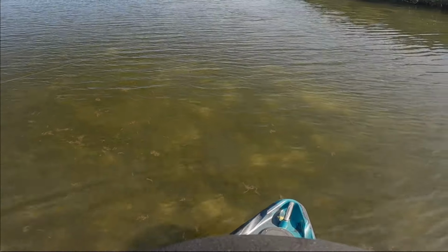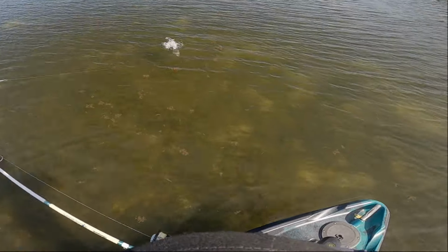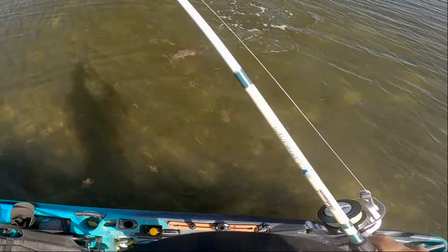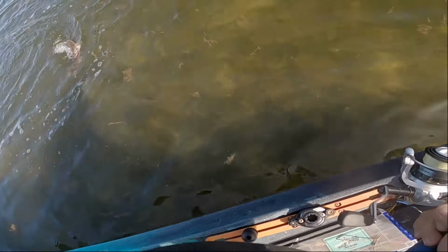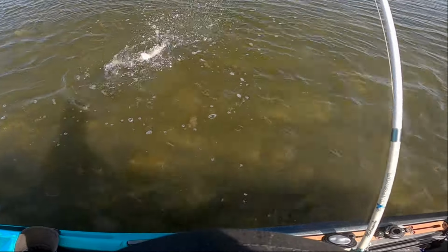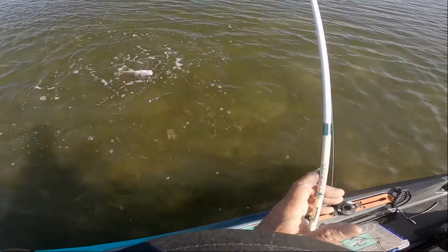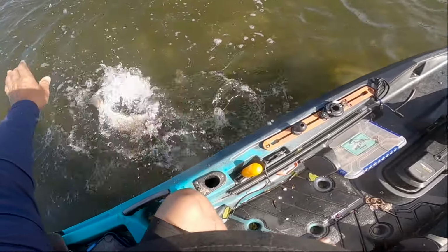Took me forever to find a redfish. Took me forever. I've been out here like 2.5 hours throwing for these guys. I finally threw it up there and I felt him hit it the first time. Threw it back up there and he got it the second time around. Yes, sir.